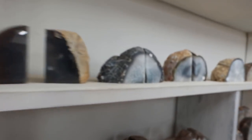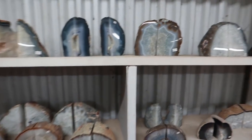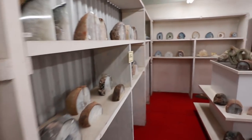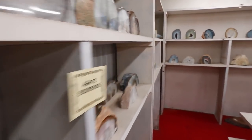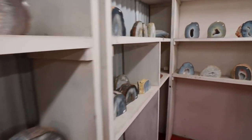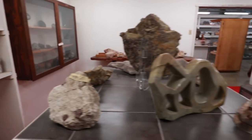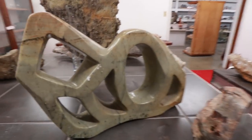Ooh, what about these bookstands, book stops, whatever. This is nice. All very pretty. These are like Brazilian quartz agates or something like that. I don't know what these are. Very interesting.